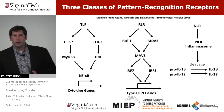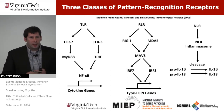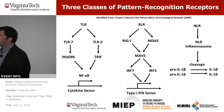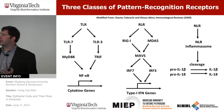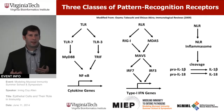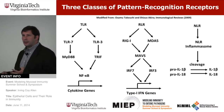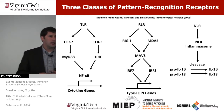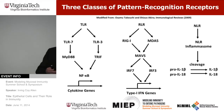They've been identified but aren't very well characterized functionally. And of these, the best characterized subgroup are the NLRs that form a multi-protein complex, which is known as the inflammasome. This is a large multimeric protein complex that comes together upon activation of the NLR or the sensing of a pathogen. And they form this inflammasome, which is responsible for the processing and cleavage of pro-IL-1 beta and pro-IL-18 into their mature cytokines.